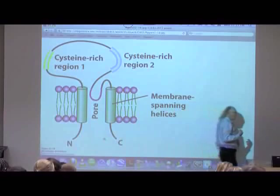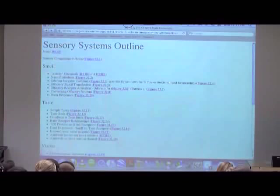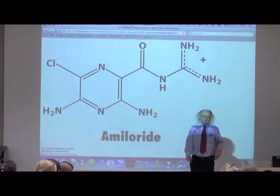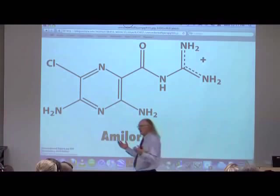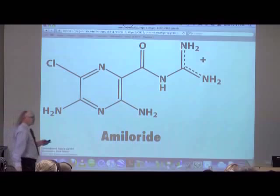The molecule I showed you on the previous slide actually blocks your ability to sense the taste of salt. Amiloride goes in that little channel that opens up when sodium ions are present, and it blocks the entry of sodium into that channel, thereby stopping your ability to sense that salty taste.